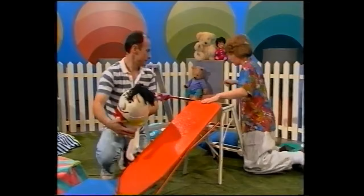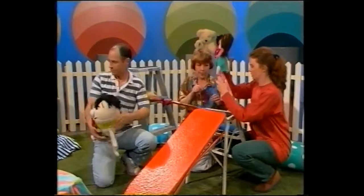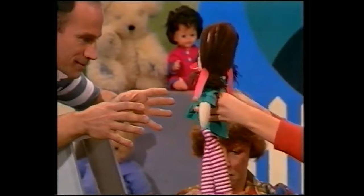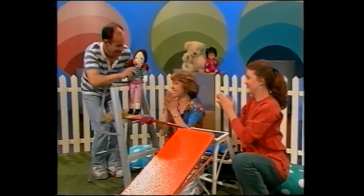Now, who can we put on the balancing beam? Oh, here comes Sophia with Jemima. Oh, Jemima in her lovely new gym tights. Nice. Here she goes. Come on, Jemima. Balancing. Over to me. Come on, you can do it. You balance and... That's it. Yes, hooray for Jemima. Yay. She made it. Well, you might like to make a play gym for your toys.